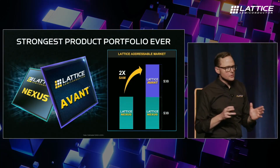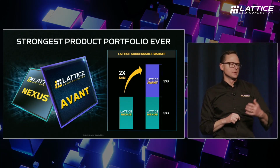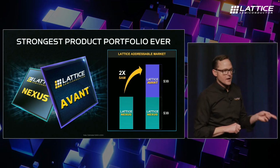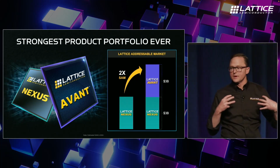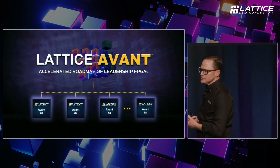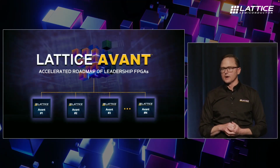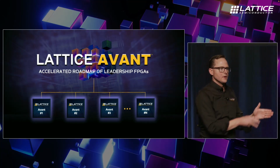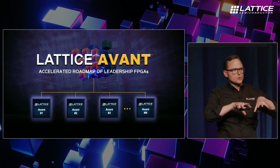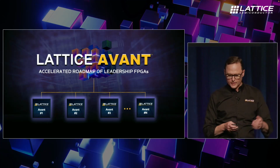Now, when you look at the combination of Nexus and Avant together, I think what you see now is absolutely the strongest product portfolio that Lattice has ever had in its history. And Avant not just doubles the addressable market, it doubles the number of applications that we can support for our customers. And just like Nexus, we will bring out a steady stream of innovative Avant devices to market. So you can count on us to bring out a steady beat rate of new Avant devices based on the Avant architecture. Now today we'll talk mostly about the platform, and we'll introduce the first device family member, but a steady stream of innovation that we've got planned.